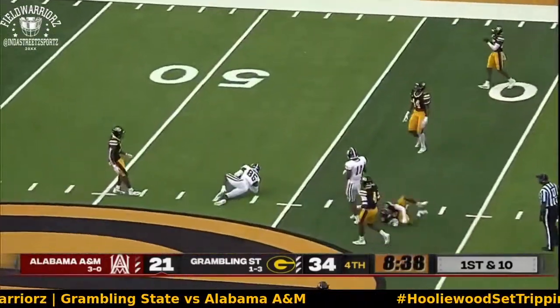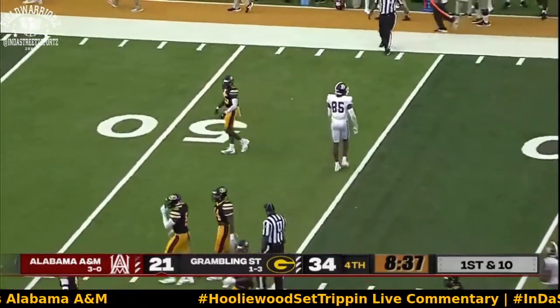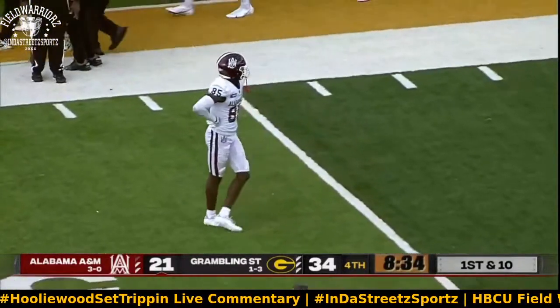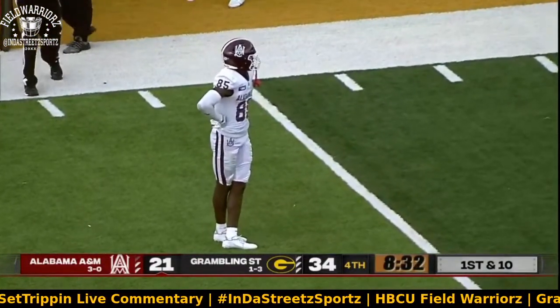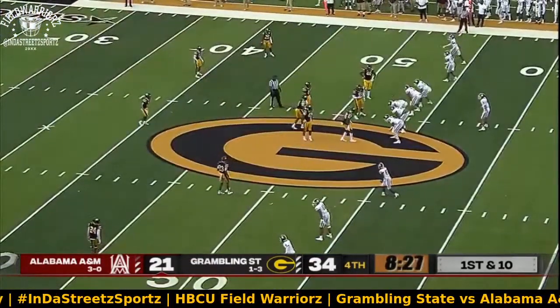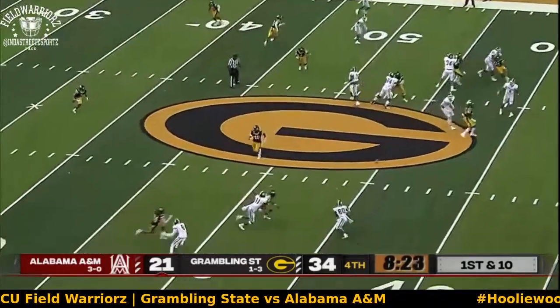Glass again passing inside, has Ibrahim with a nice sliding catch just shy of midfield. Ibrahim's had a fantastic game. And again, that's where you've got to run the ball to the ref, let him spot the ball, and let's move. I mean, you've got 8:31 left, you need two touchdowns, and you've got to give your defense time to stop the Tigers as well. Big first down for the Bulldogs.